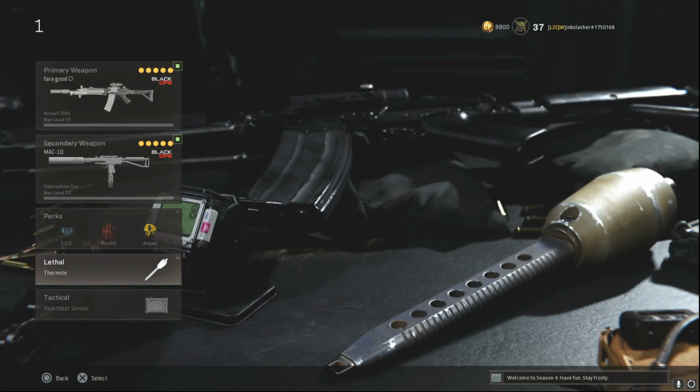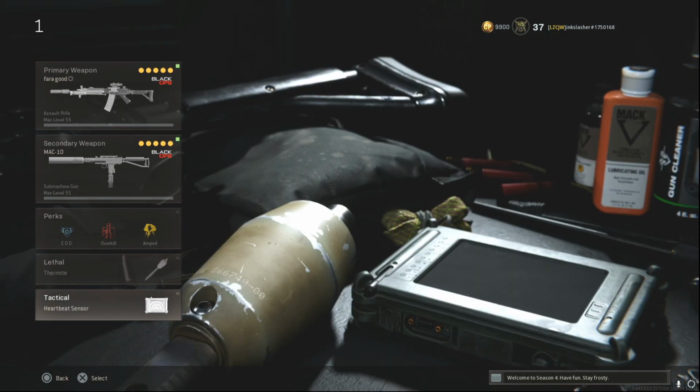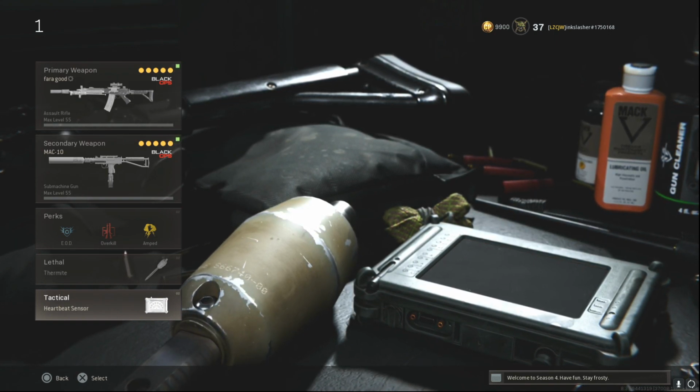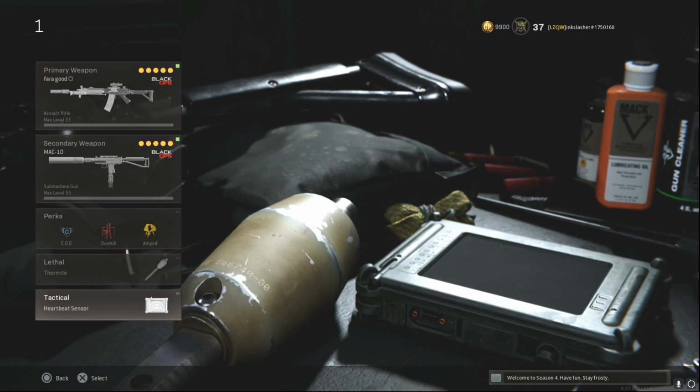Now, after this, we have the thermite. This is something that I've switched to a while ago after the C4 was nerfed, and then I use a heartbeat sensor. I like to say that one person on a team of 4 or a team of 3 should be using a heartbeat sensor. The rest probably flashbangs. So that's kind of why I'm using the heartbeat sensor. I'm the person using that. Everyone else is using flashbangs or something along those lines.